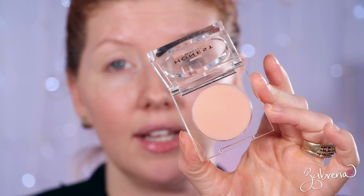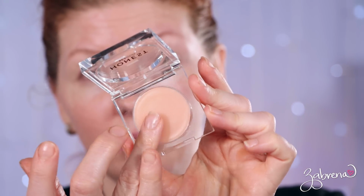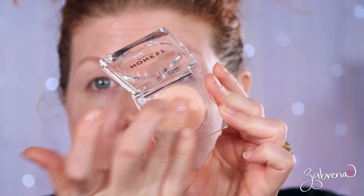I already have an eyeshadow primer applied, so I'm going to apply a little bit of moisturizer to my face. This one is not one that I hated when I first tried it, but I was a little unsure of it, very skeptical, and that's the Honest Beauty Magic Beauty Balm. Now this is awesome stuff.